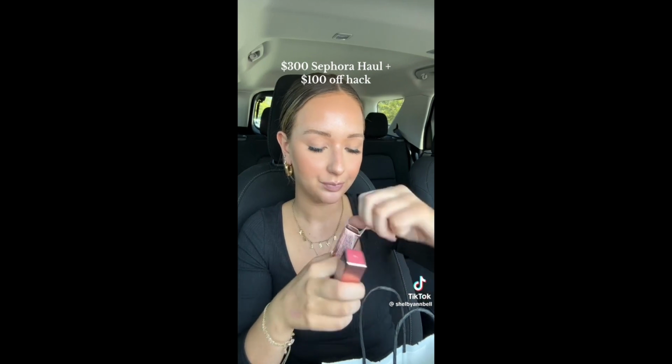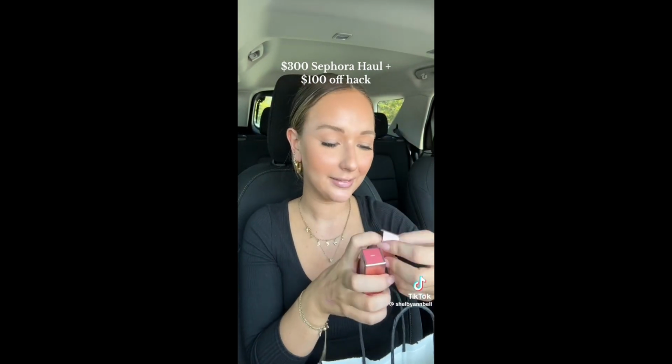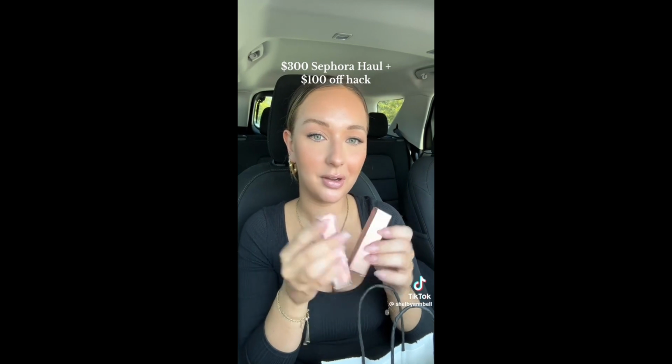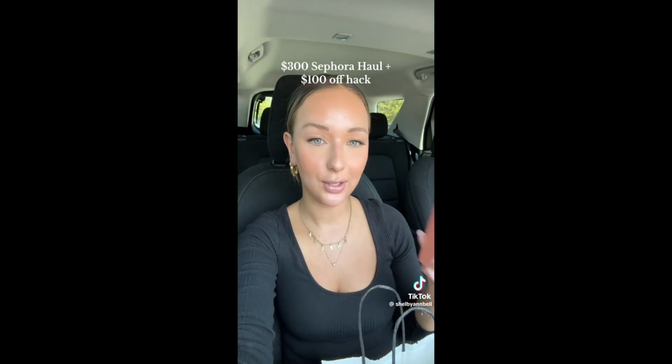It's clear. So I like to mix these in. Look at that. It's kind of like a clear pink actually, but that looks so good. I'm so excited. I like to mix these in with lipstick and put them on for juicy lip, especially on brides. I love a gloss. I'm just biased. I think gloss looks so good.